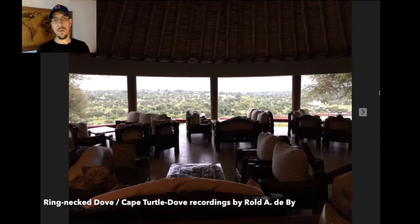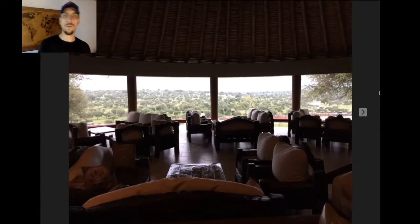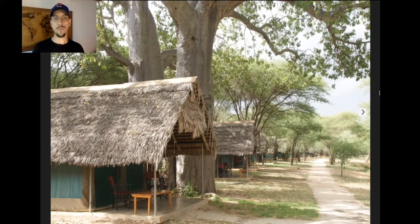And we stay at one of my favorite lodges. These wonderful panoramic views from the dining room. And these are the rooms. They're actually tented, although very, very comfortable.